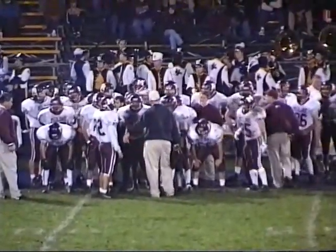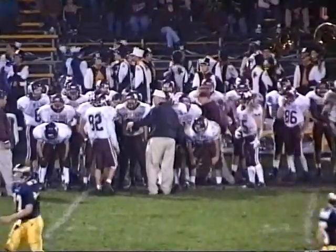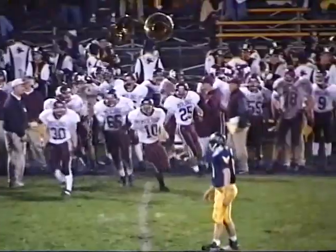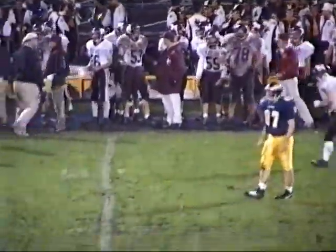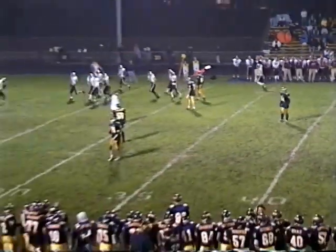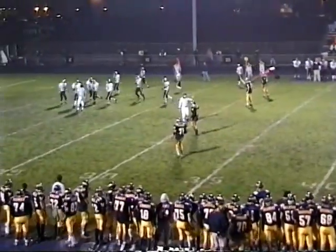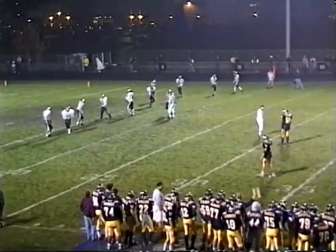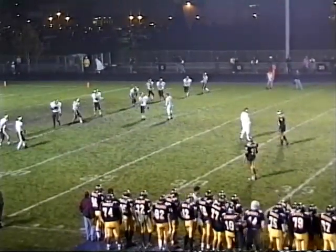So now let's see what the Moline Maroons opt to do here. Do they opt to punt or do they opt to just kick it off the tee? Well, let's see. Dan Burris is coming out. Of course, he's their kicker and punter. I think they're going to punt it. He's going to punt it.